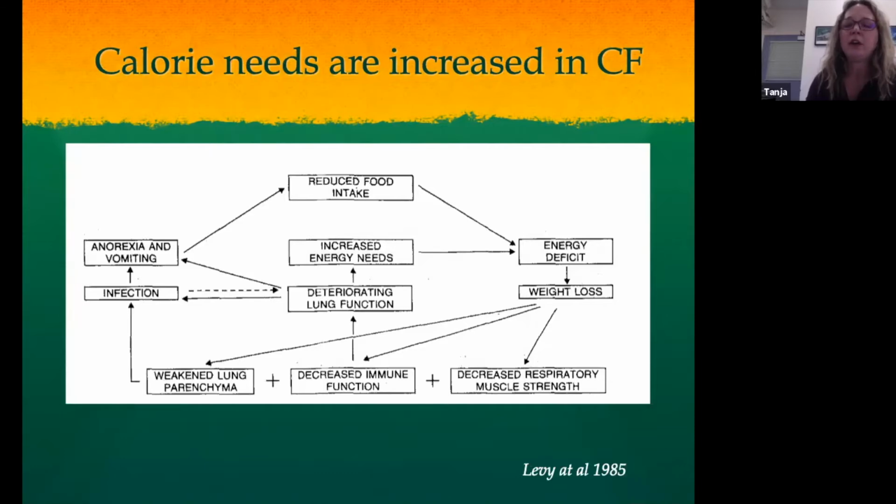And they did that successfully, as per the survival. There were a lot of studies by all my previous mentors. Peter Durie, who died last year, was one of them. Paul Pencharz, and Dinah Kalnins, a very famous dietitian here at Sick Kids, did a lot of studies to try to explain why patients with cystic fibrosis are in such a difficult nutritional status, and why in the end they need an increase in calories compared to non-CF subjects.